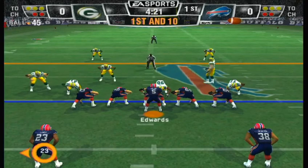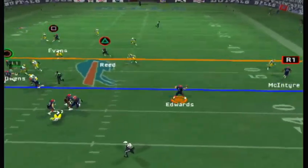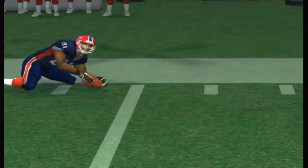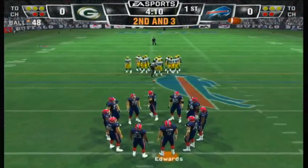Set. Edwards sends one of his guys in motion. They'll throw on first down. On the run, he throws it. Dumps it out left. Woodson tackles him at the 48. Owens caught that one for a gain of 7. Ball on the 48-yard line.